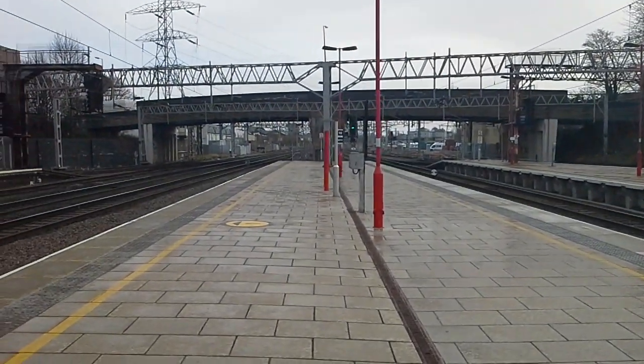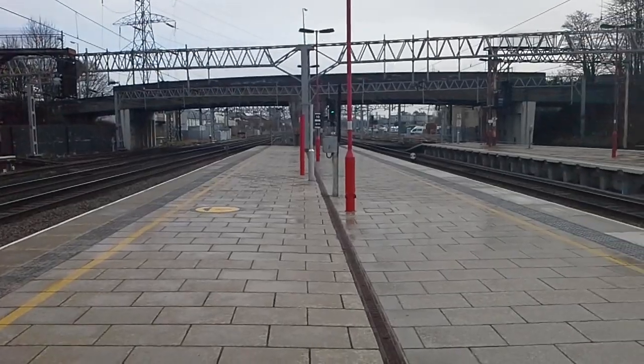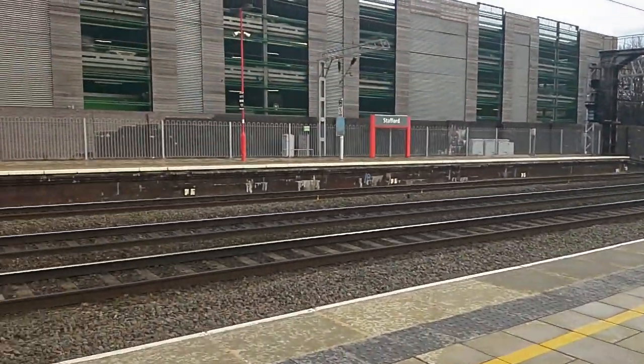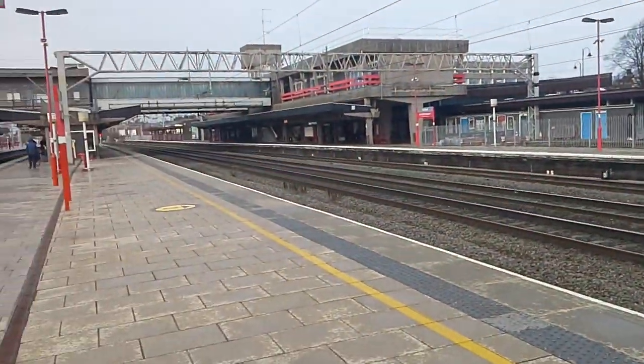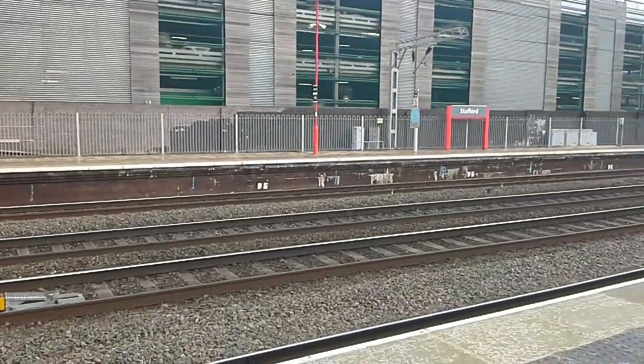221-122 for Cross Country, just a part of the service bound from Manchester Piccadilly, and 390-005 came trundling through with the service bound for London Euston. So you're going to be seeing services by Cross Country, London Midland, Virgin Trains, and with any luck, some freight as well.